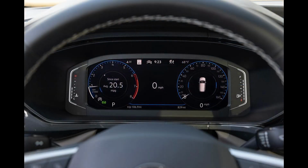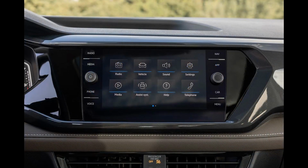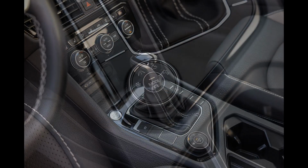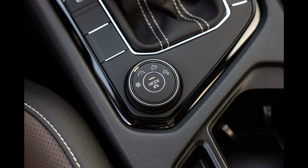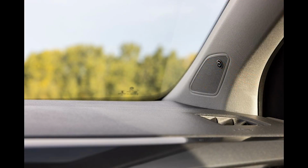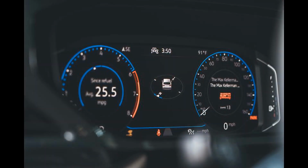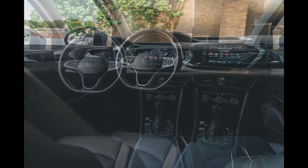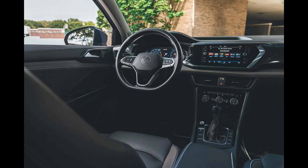What's new for 2023? VW's smallest crossover doesn't undergo much change for 2023, but it does receive a few equipment enhancements. Volkswagen adds driver assistance features such as forward collision warning with automatic emergency braking and pedestrian monitoring, blind spot monitor, and rear traffic alert as standard equipment across all trims. The base S gets 18-inch wheels, instead of 17 inches, on all-wheel drive models. Lastly, SEL now gets a fancy panoramic sunroof as standard equipment.